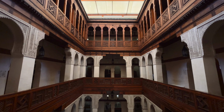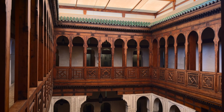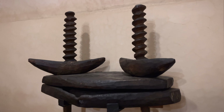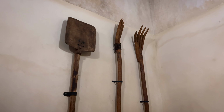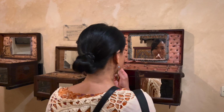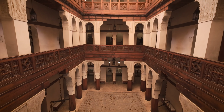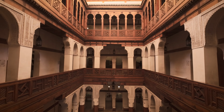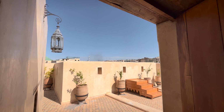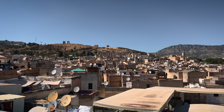The rooms that were once used by the traveling merchants are now used to display incredibly fine woodwork from all over Morocco, and also the tools that the skillful craftsmen used to create their masterpieces. The exhibitions really blend perfectly with the wooden railings and columns of the building. Don't miss the upper terrace with views over the rooftops of Fes.